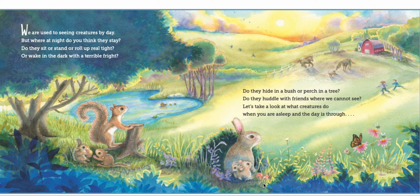We are used to seeing creatures by day, but where at night do you think they stay? Do they sit or stand or roll up tight or wake in the dark with a terrible fright? Do they hide in a bush or perch in a tree? Do they huddle with friends where we cannot see? Let's take a look at what creatures do when you are asleep and the day is through.